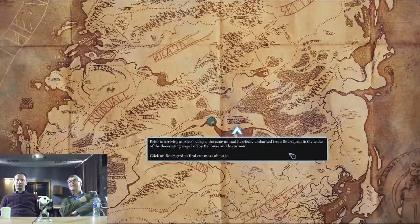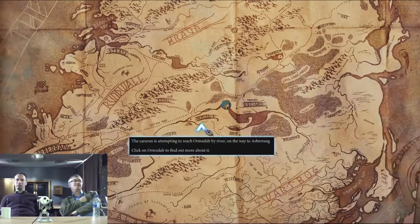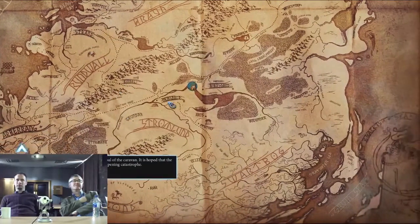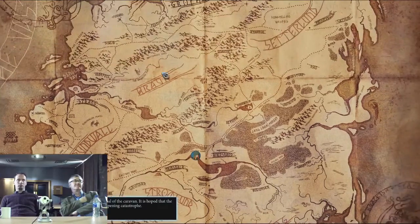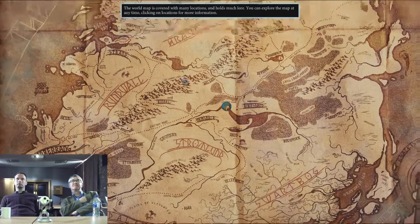So this is the main map, which the game revolves around, and each of the places has these great backstories to them. Let's get out of this dialogue section before we can have a look around properly.